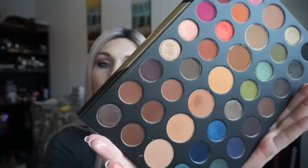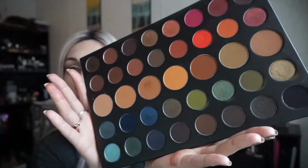My camera just overheated, so I'm not sure where it just left off, but what I was saying was you have all the different areas of this palette with the different types of colors, and I feel like this is so versatile and you can get so many looks out of it. The pigmentation of these is amazing and the blendability is just as good.